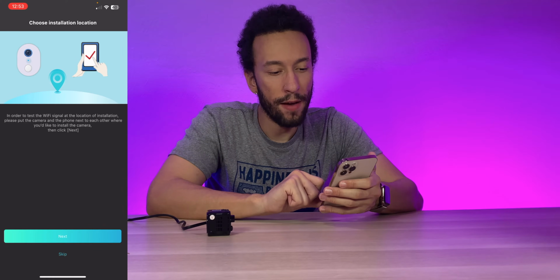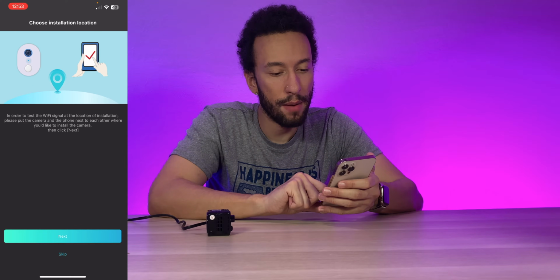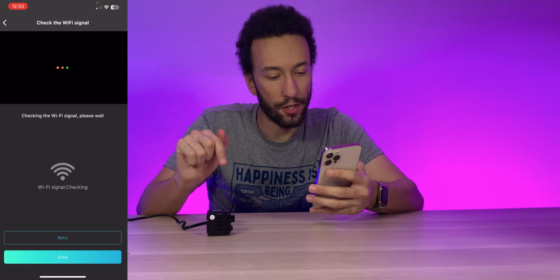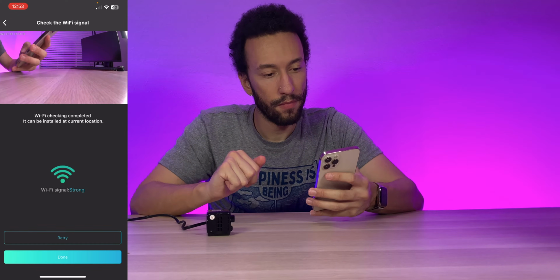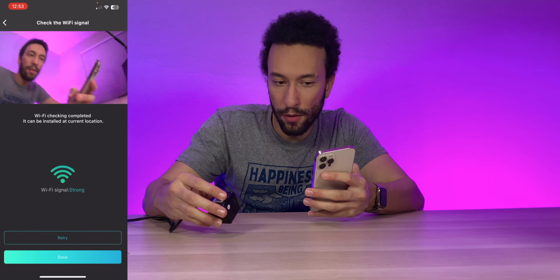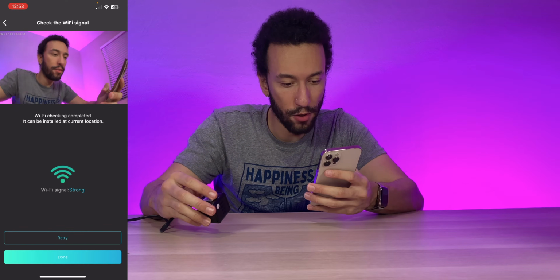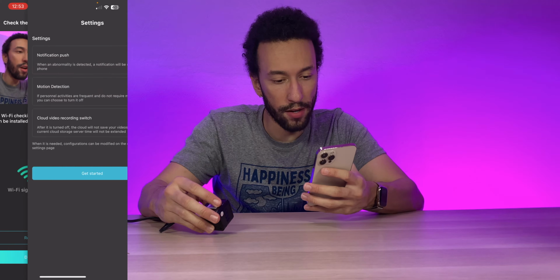Now, in order to test the Wi-Fi signal at the location of installation, put the camera and the phone next to each other while you're going to install the camera. Okay, so let's do this. We're checking the Wi-Fi signal. Oh, look at that. We're live. And that looks really clear too. Okay, so the Wi-Fi signal is strong, so we are good to go.